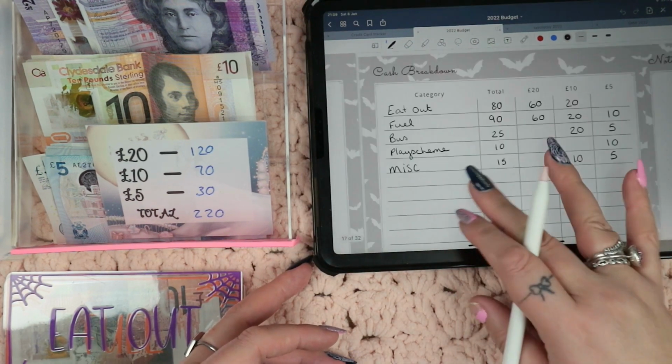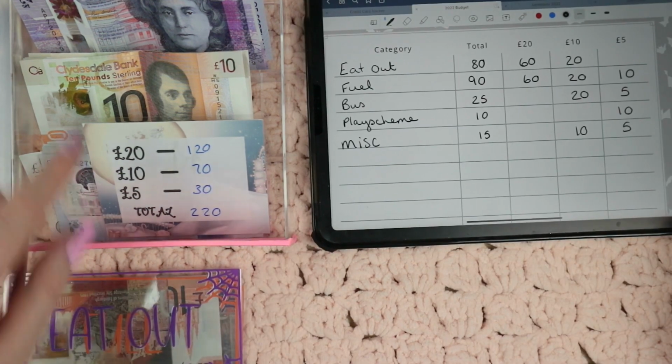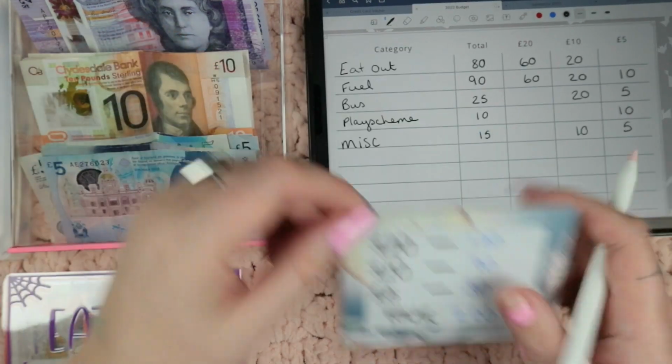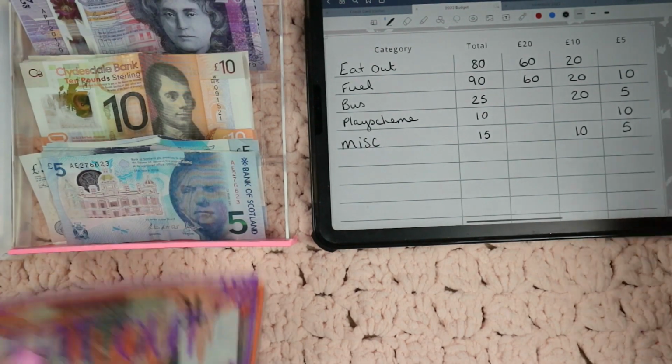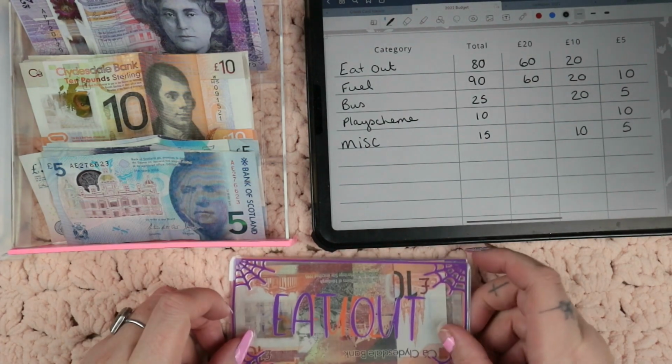So we're going to do these categories today, which I filled out my little ticket. I went to the bank, I got money out, and I've got my envelopes. So it's going to be a short one today, but I thought we would do it anyway.